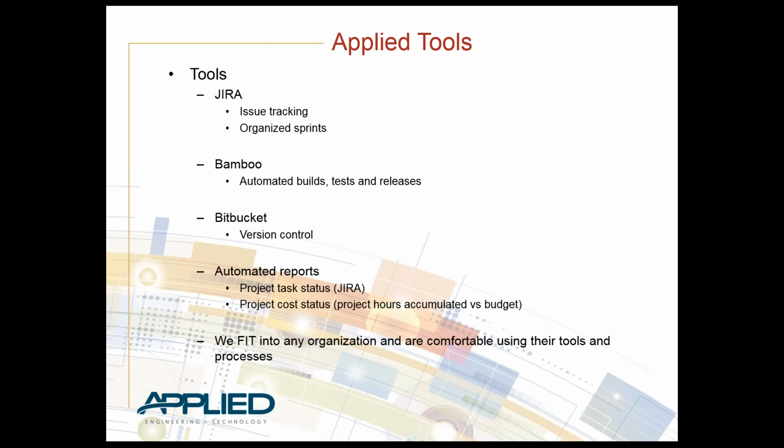allowing collaboration on code with comments and pull requests, a code management repository that allows for team development. We also have a number of tools developed in-house that allow for automated reporting for both internal use and for the customer to provide updates on the status of any project. These include things like the number of hours spent on a project, the number of hours remaining, project cost versus budget, etc. Again, our team is flexible and has experience working with many other development and project tools. This allows us to fit, and we are comfortable working with our customers' tools and processes as well.